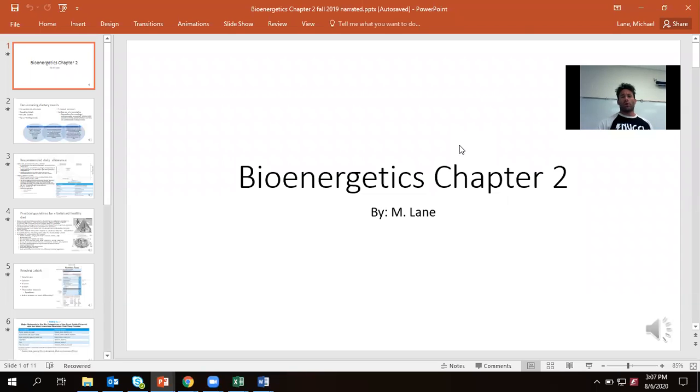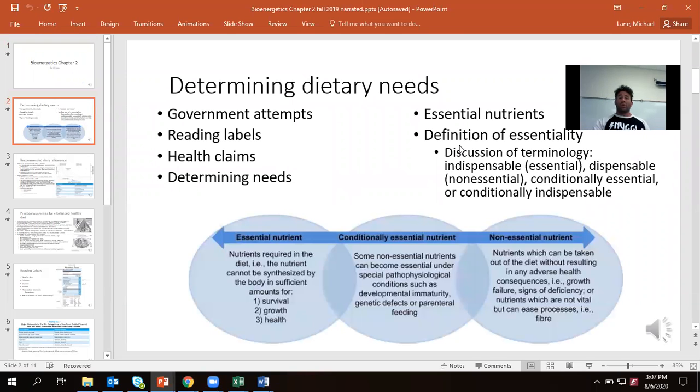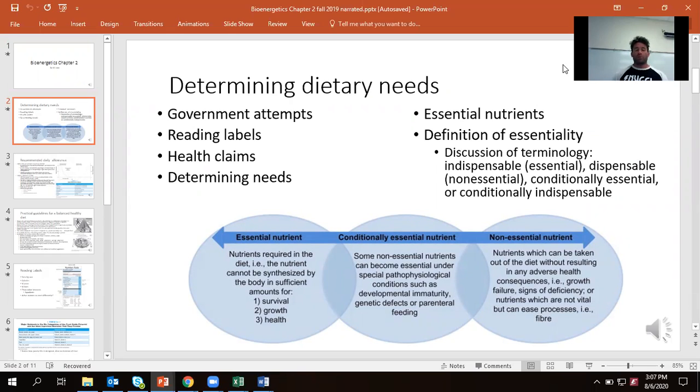Howdy, folks. So today we're going to go ahead and talk our way through really how we determine our dietary needs. There's a number of government attempts which are doing their best. There's just obviously a lot of variability based upon how you live your life and everything else, which is going to cause it to maybe be a little bit off.